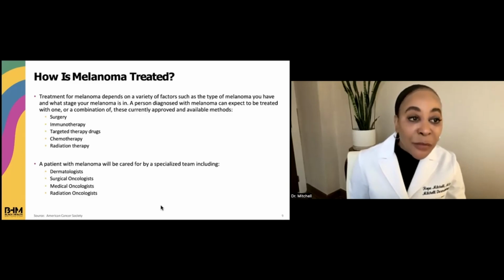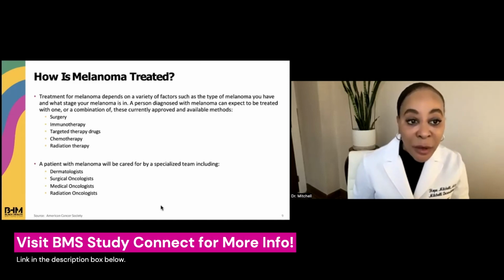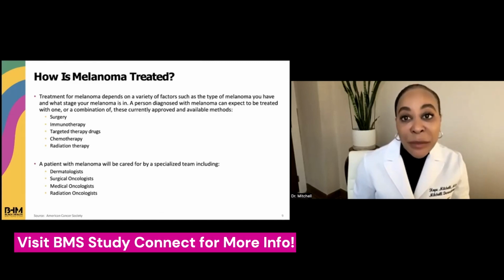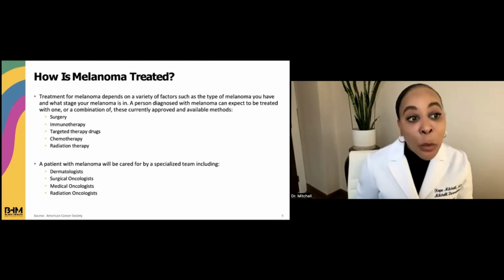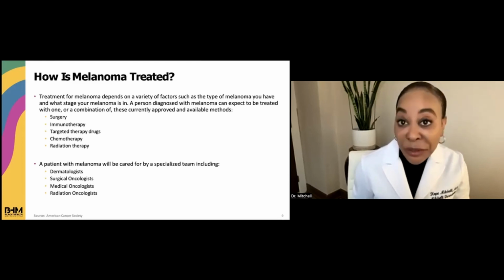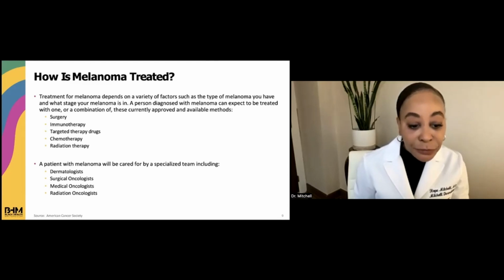So, in terms of melanoma and treatment, if you're diagnosed with melanoma, the treatment is going to depend on those results. The results can tell us if there's a chance that the melanoma has even spread. So, we typically start out with instructions about surgery. We may have to have you back and remove more of the tissue around the melanoma site.